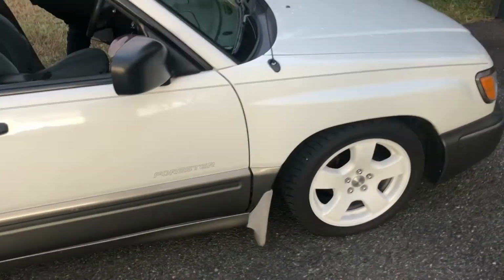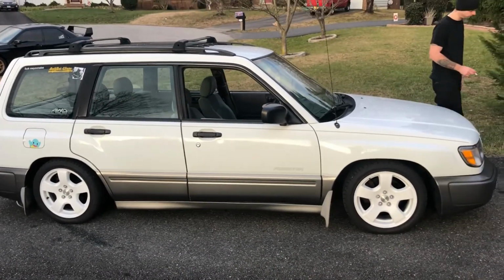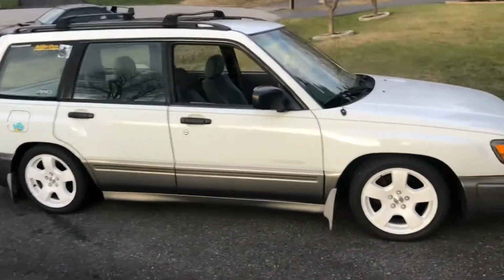Dude, the Forester should be a nice car. Yeah, even on coils, it's not bad. It's nice. A little bit of a bounce, but that's nice, dude. I take this around town, bro. You serious? Oh yeah. I'll get some B-roll footage.